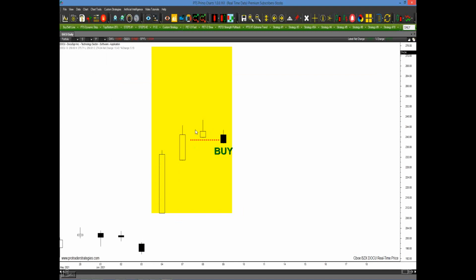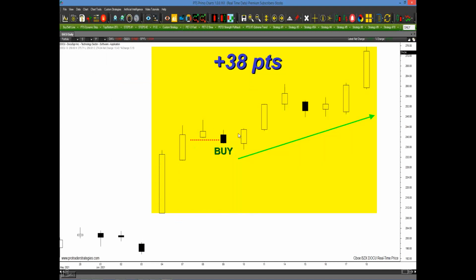Because here's that buy signal. Here's the low, and we closed just below it. Had you taken that, that's 38 points coming into this past week. And another one right here in case you missed that one.